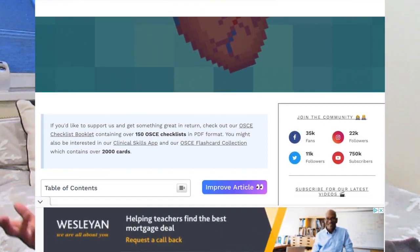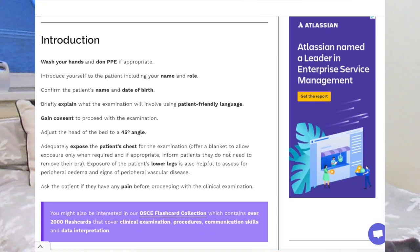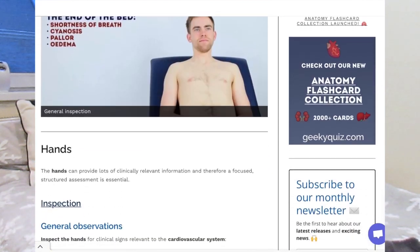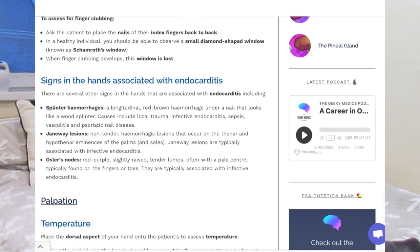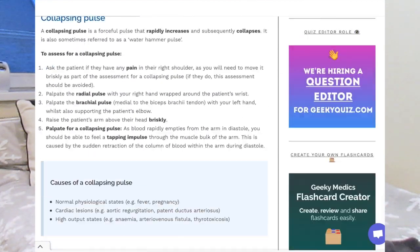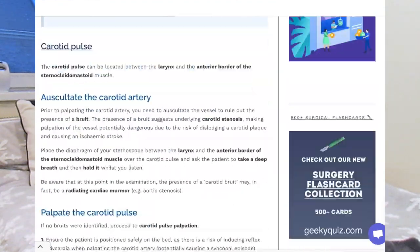And the other thing that's really good for OSCEs and generally just learning examinations is Geeky Medics. Again, another one I'm sure you've heard of. It's very popular among the medical community, but they break down everything into a step-by-step guide in terms of all of the examinations, and it just makes it really easy to learn how to do a cardio exam, how to hear different murmurs, how to do a resp exam, all of that kind of stuff.